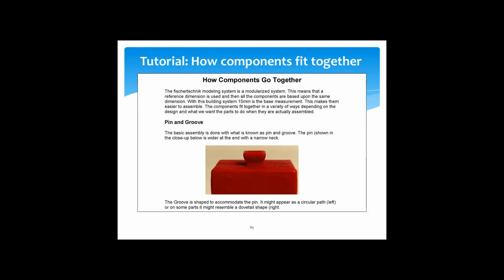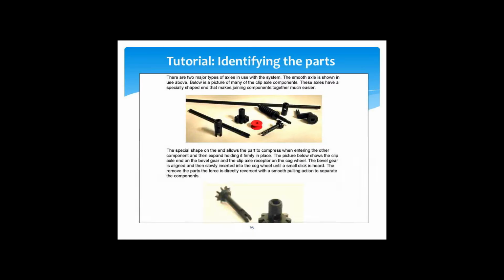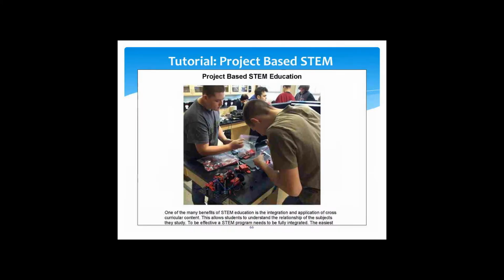There's a section showing you how the parts fit together and discussing the pin and groove assembly method that's used throughout the system. A section shows you how to identify the different parts from the core blocks to more specialized pieces, things like clip axles, girders, rivets, angle pieces, and much more. And for those educators who are new to conducting a class of this type, there is a chapter specifically discussing project-based STEM education.